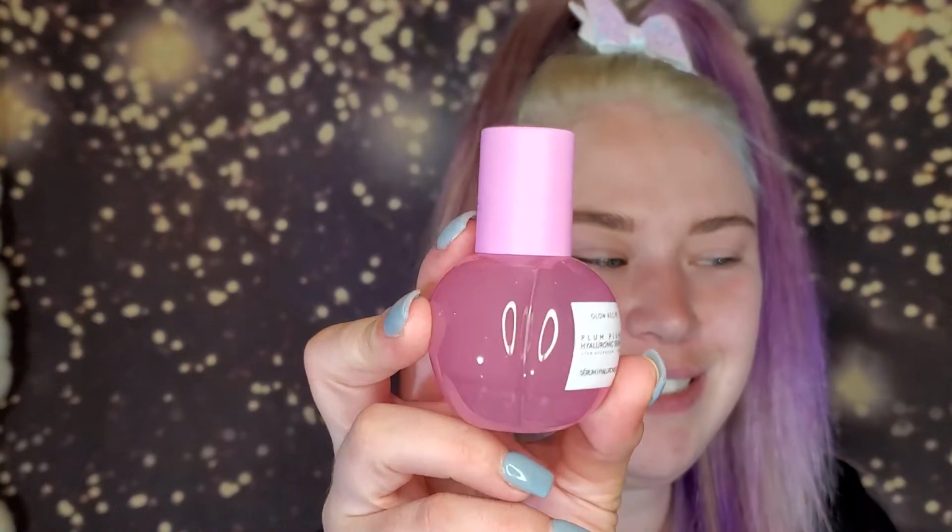It smells good. I'm not gonna lie, I love Glow Recipe. I love that everything is themed. It looks like a little butt. It looks like a little butt. Okay, I know it's supposed to be a plum, but it looks like a butt. That actually goes with Skincare Saturday's video. Okay.